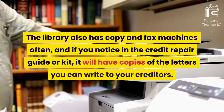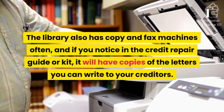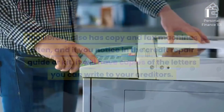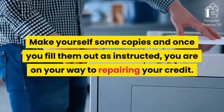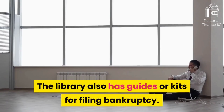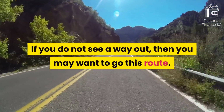The library also often has copy and fax machines, and if you look in the credit repair guide or kit, it will have copies of the letters you can write to your creditors. Make yourself some copies, and once you fill them out as instructed, you are on your way to repairing your credit. The library also has guides or kits for filing bankruptcy. If you do not see a way out, then you may want to go this route.